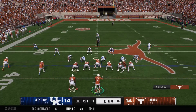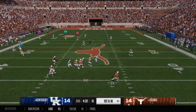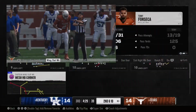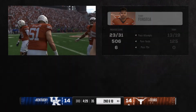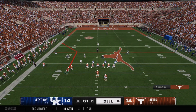Tight end goes in motion. Here comes a first down pass attempt. Fires it on the move. And it's incomplete. Comes up a little short on that throw. Incomplete. Second down coming up. That's the wide receiver coming in motion now.